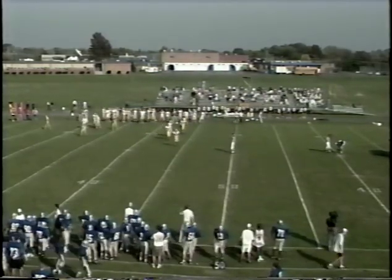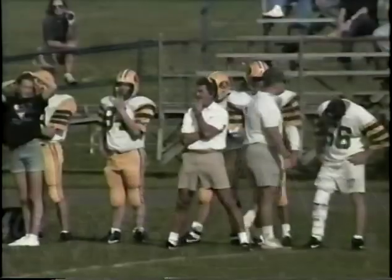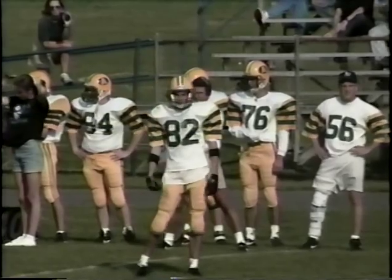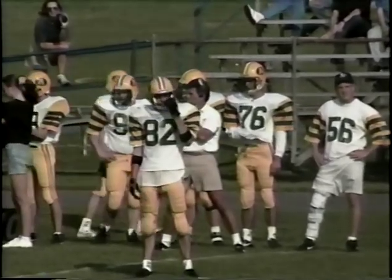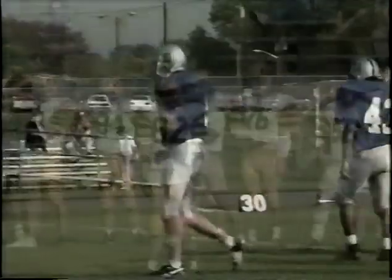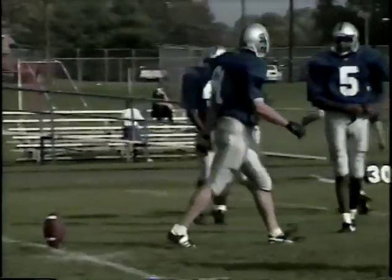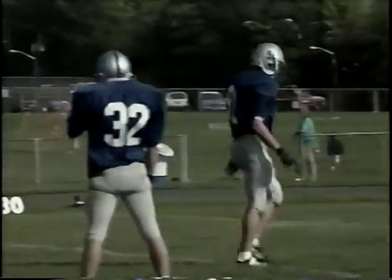You have to learn something. And it's very hard for a lot of teams to bounce back after being down 44-0, to bounce back in that game, let alone the following week. So Audubon's definitely, they have to keep their heads up because they do have the whole rest of the season ahead of them.